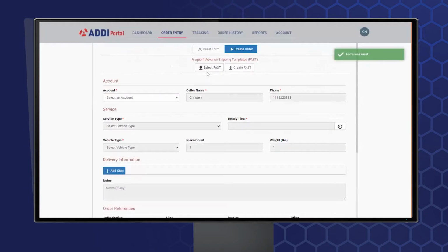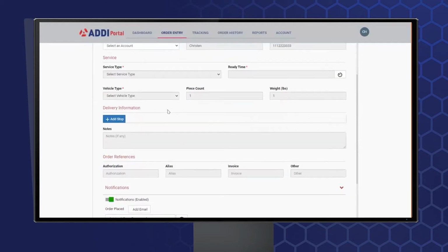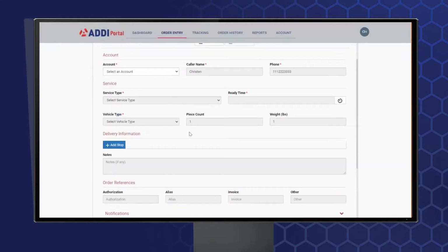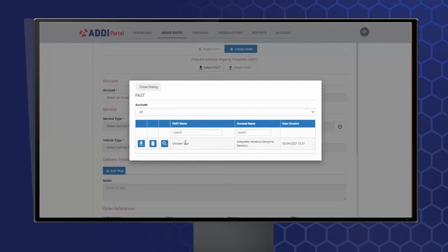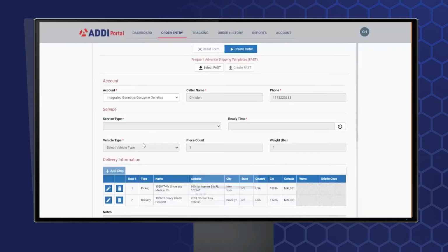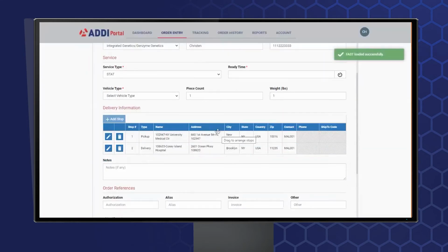The final thing I wanted to show you is what we are calling frequent advanced shipping templates. These are meant to be a quick way to create orders if you have common address pairs. So if you frequently go between two stops once a day, twice a day, rather than having to look them up each time, you can create the template. And the next time you come in, you can select it. I have one in here as an example. You'll see it quickly populated a lot of my information for me.